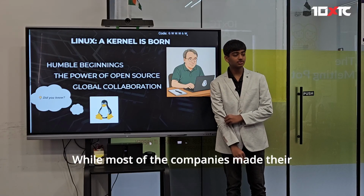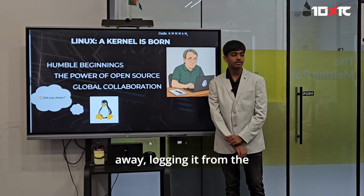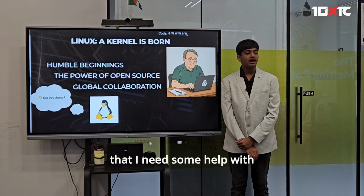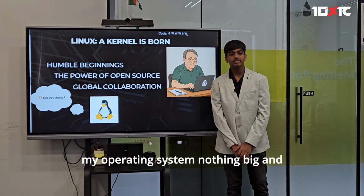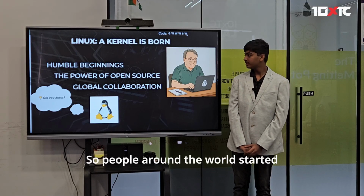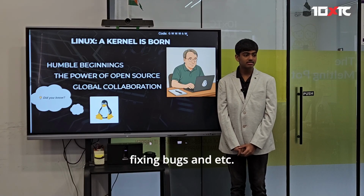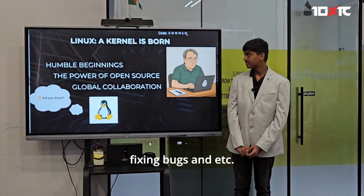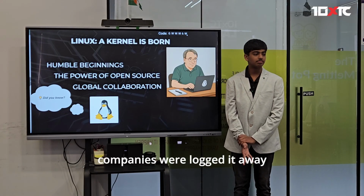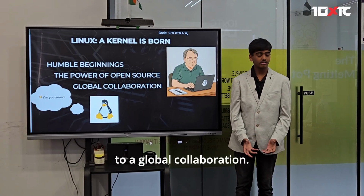While most of the companies made their code and just kept it away, locking it from the public, he made it open source and posted on the internet saying that I need some help with my operating system, nothing big and professional like GNU. So people around the world started helping him with his operating system, adding features, fixing bugs, and so on. And this was revolutionary because, as I said, the rest of the companies locked it away, and he made it open source with a global collaboration.